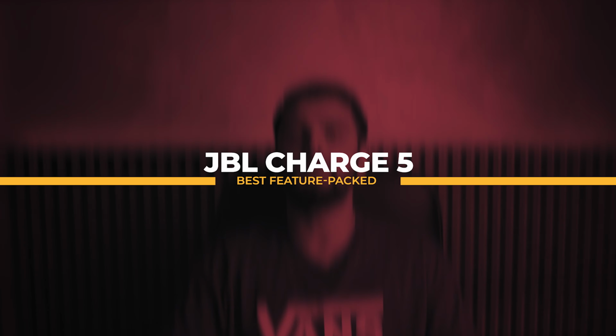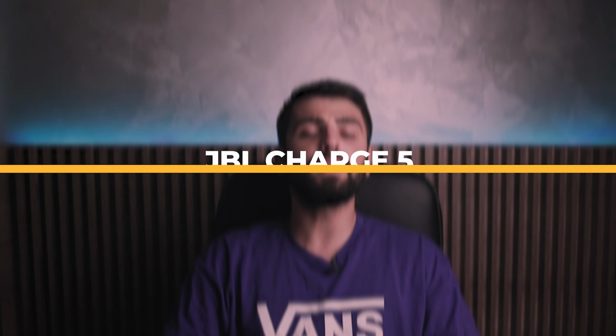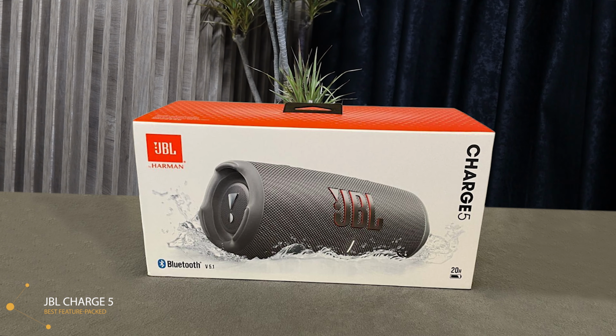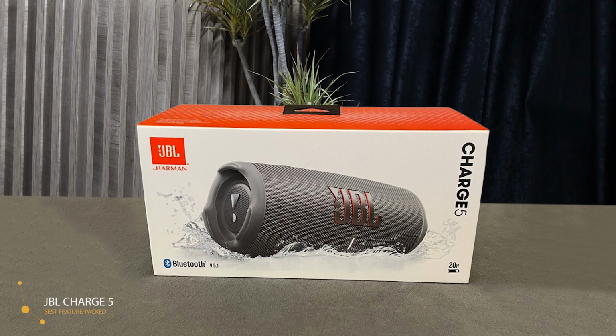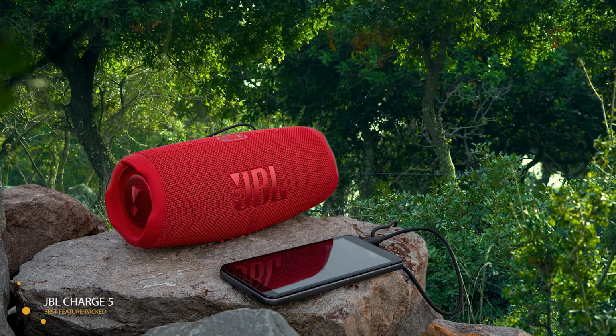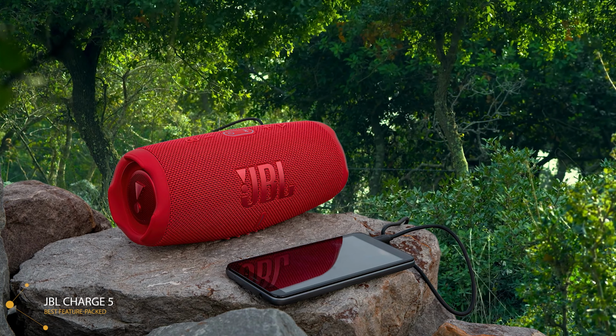Next, we have the best feature-packed outdoor speaker, the JBL Charge 5. JBL is America's sweetheart when it comes to waterproof Bluetooth speakers. The company puts out several new products every year, and theoretically they keep getting better. The most recent addition to the Charge series is the JBL Charge 5. It has all the telltale signs of a good JBL speaker.